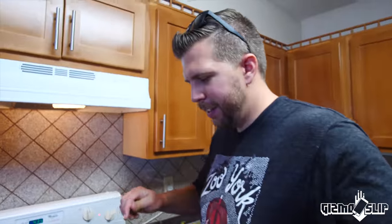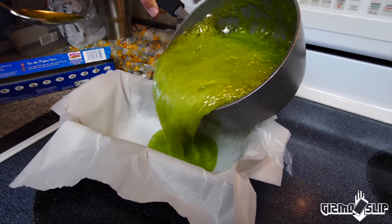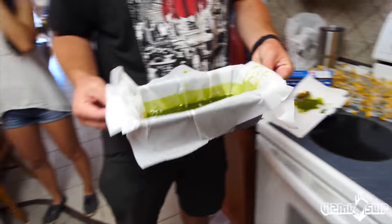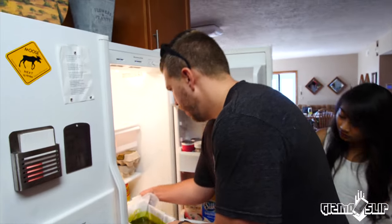Voila! It's all ready. Crap. Okay, so we're gonna put this in here. So we're gonna take that first layer, let it cool down, then we'll put the iPhone on top of it and put a second layer over the top, so that way it's right in the middle. Here we go.